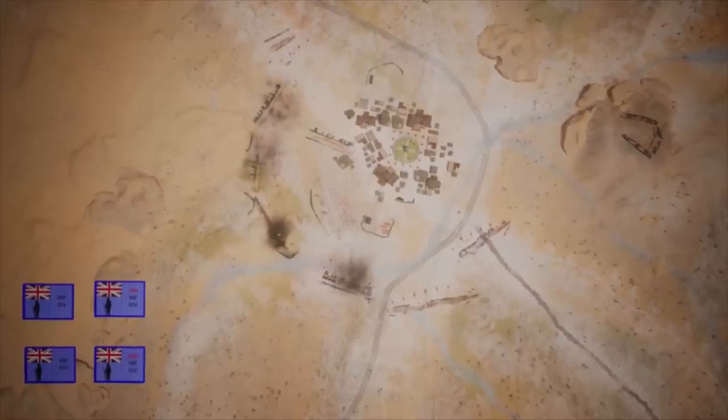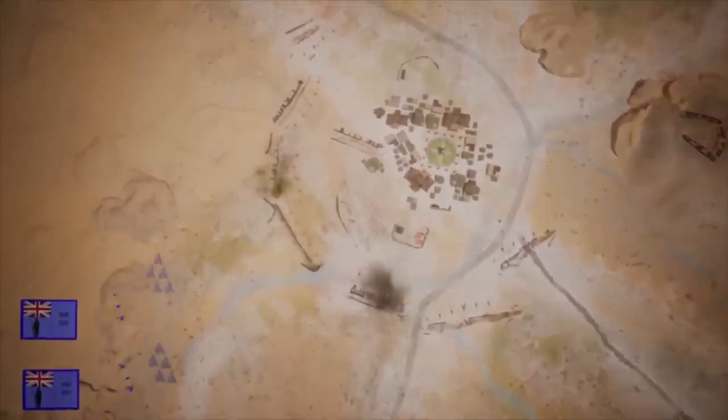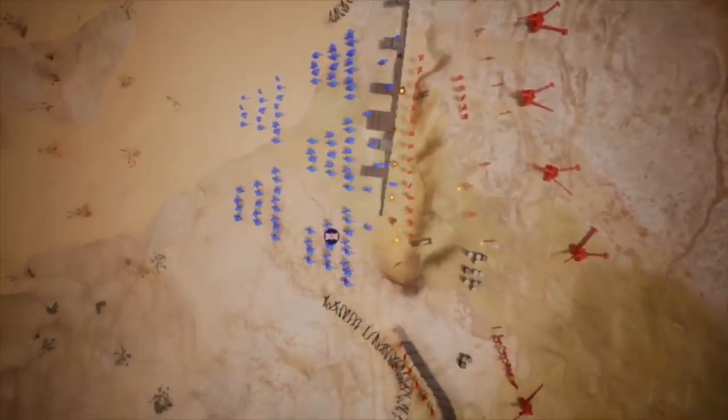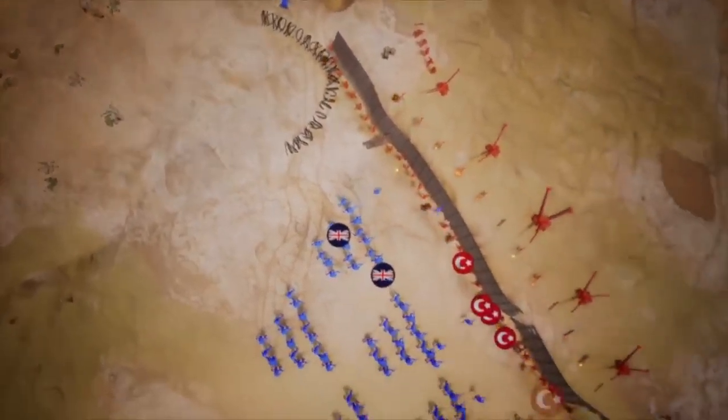A coordinated British artillery bombardment on the southwestern Ottoman trench lines. British infantry commence the ground assault. Under heavy machine gun fire, they penetrate the Ottoman defensive line, capturing prisoners and artillery guns.